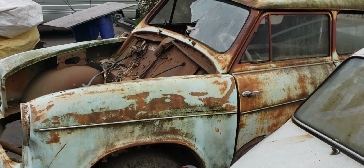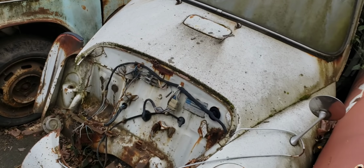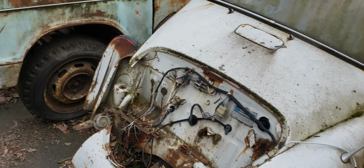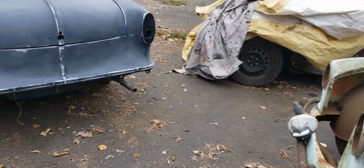How you feeling today, Mr. Lloyd? How you feeling today, Mr. Subaru 360 with only one headlight? They're in queue, they're waiting in line.